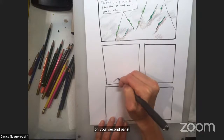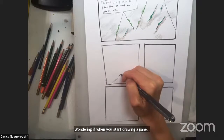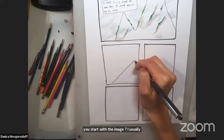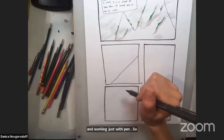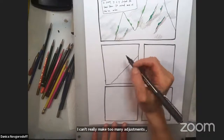Danica, we have a question in the chat. Wondering if when you start drawing a panel, do you start with the text or do you start with the image? I usually start with the text just so I know that I have room for it. Otherwise, I always forget to leave enough space. It's easier when you're working with pencil or something that you can erase. Right now I'm working just with pen, so I can't make too many adjustments, but normally I would start with the text just to make sure I leave enough room for it.